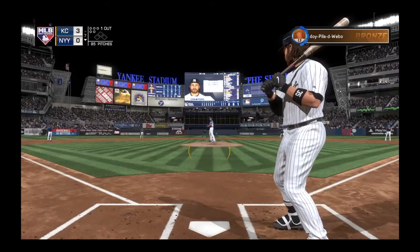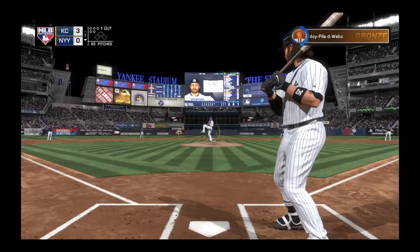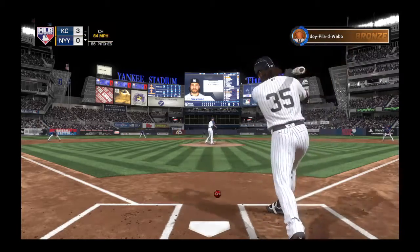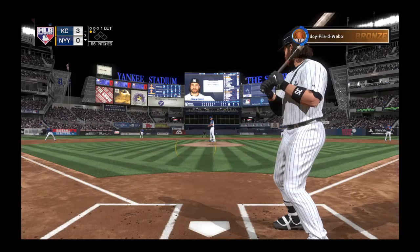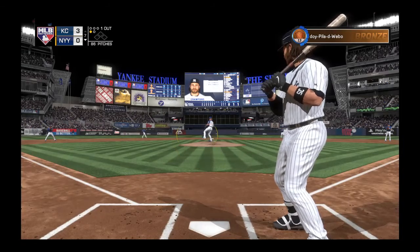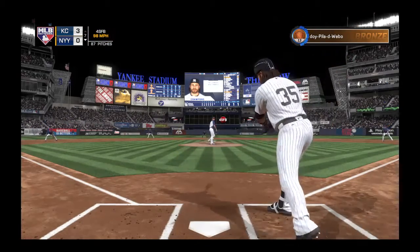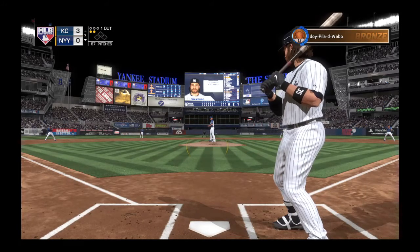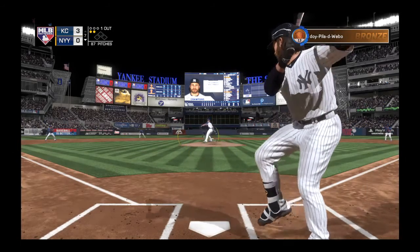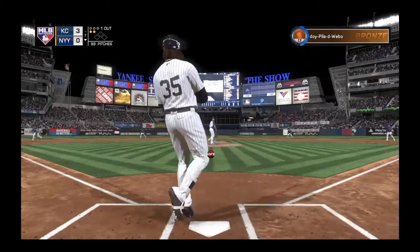Number 35, Brandon Crawford. Windup and the pitch. Brandon Crawford is in for the 3rd time as he swings and misses at that one. It's 0-1. We talk about that first pitch and how important it is. Well, we're watching a guy right now that's throwing 80% first-pitch strikes to the hitters. When you do that, you're going to pitch deep in the games like we're seeing right now.